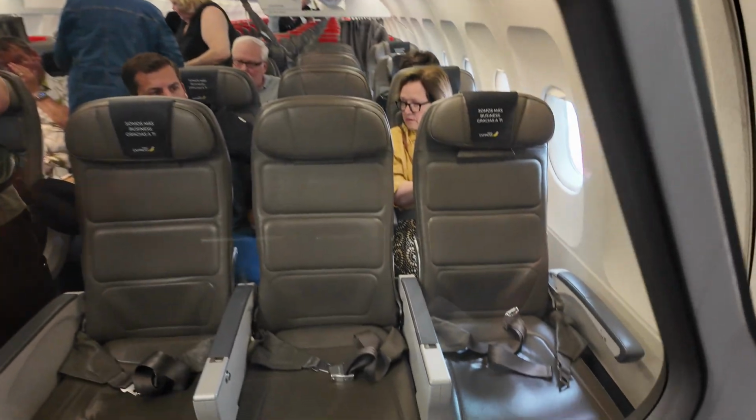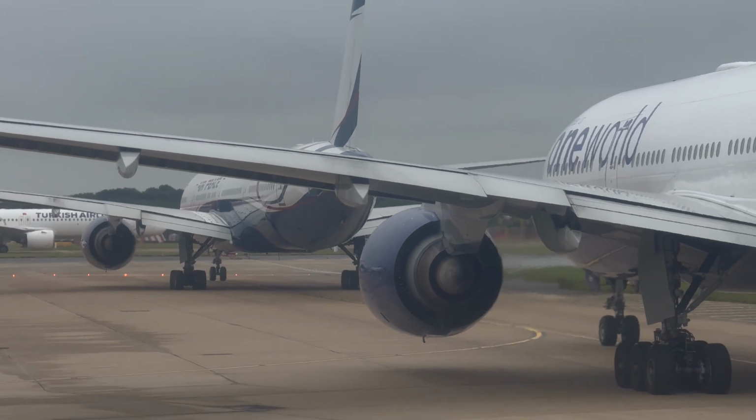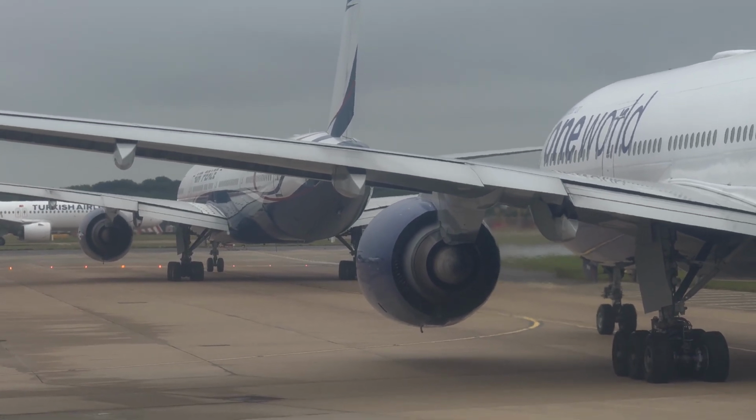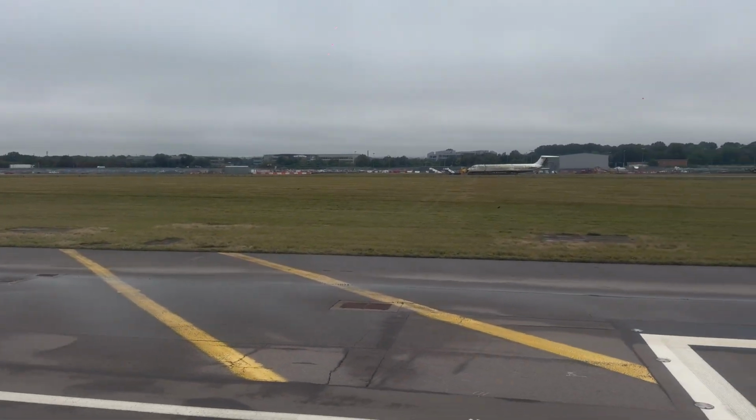So here we are boarding the Iberia Express A320. Upon boarding, it was a little bit slow to get on. Although once we were in, we saw this really interesting bulkhead which had a window, so it felt very low cost and not very premium. So here we are, just on the taxi out, and here's that airplane with a BA One World livery. Here's the takeoff roll, so I'll let you enjoy this, and I'll see you once we're in the air.